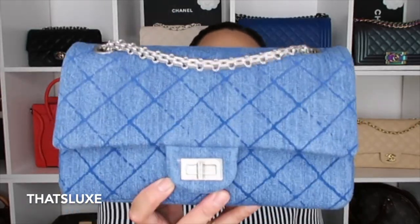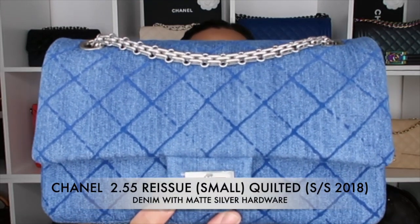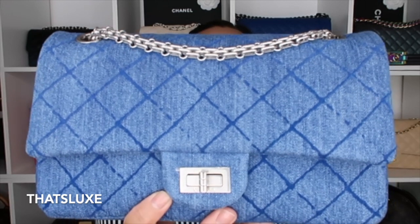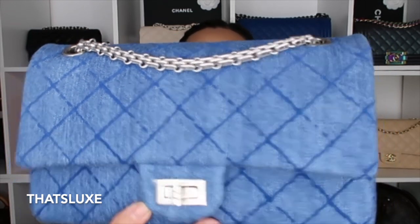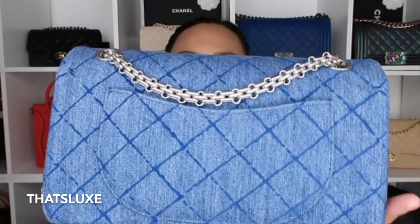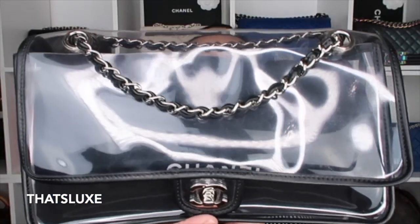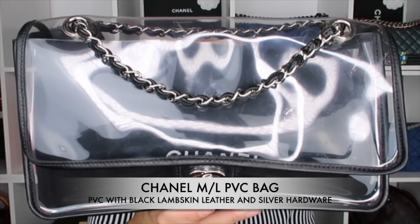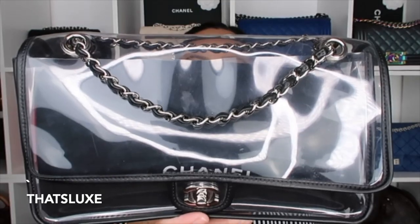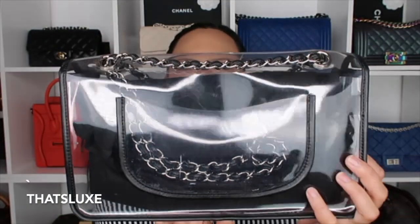Next up is this Chanel Beauty, and this is my Chanel 255 in the denim with the matte silver hardware, and this was from their spring summer collection last year. This is just what she looks like from the back. This next one is this Chanel PVC bag that was given to me by my mom, and this is just in the clear PVC with the black leather trimming. This is just what it looks like.